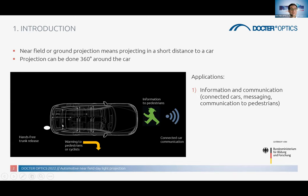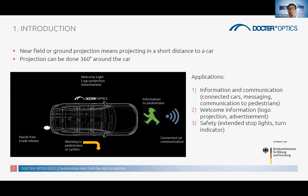I think standard, already available in several cars, is a projection of logos, advertisements, animations. I think this is what several cars already have, for example, the so-called puddle lamp in the side mirror or at different positions at the side of the car. And at the end, safety information is also of interest, for example, turn indicators, extended stop lights, and so on. So there are many more applications, but we have three main applications: information communication, welcome information, and safety.